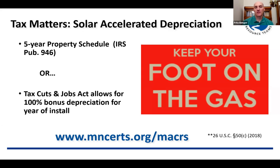So accelerated depreciation is probably familiar to many small businesses because they're able to recoup their costs on equipment investments faster than if they depreciated them over, say, a 20-year lifespan. But that's also an important component for solar energy.